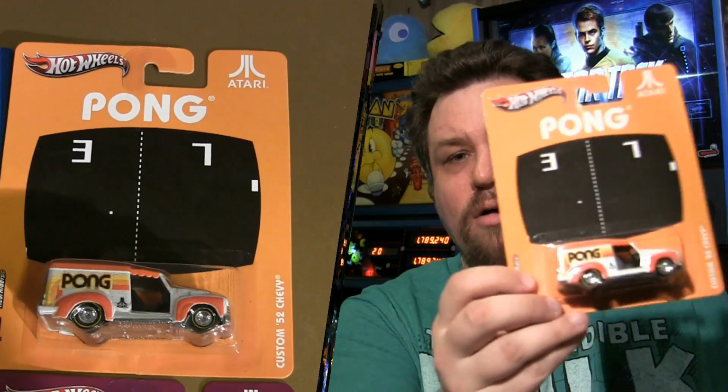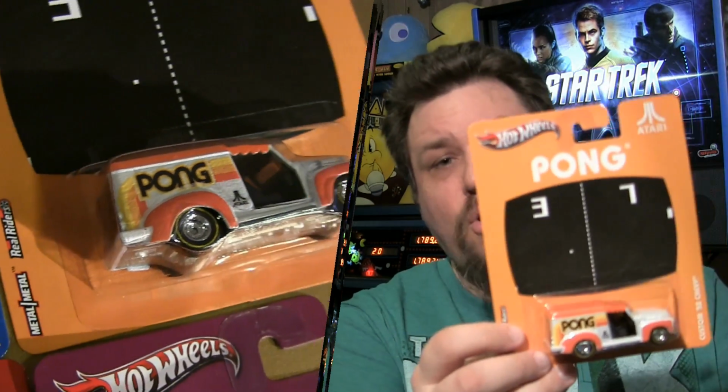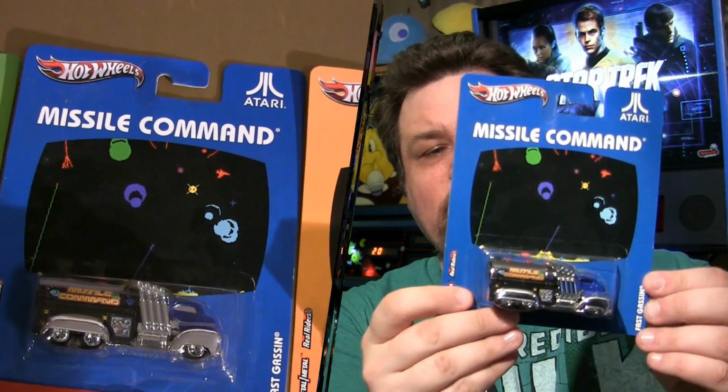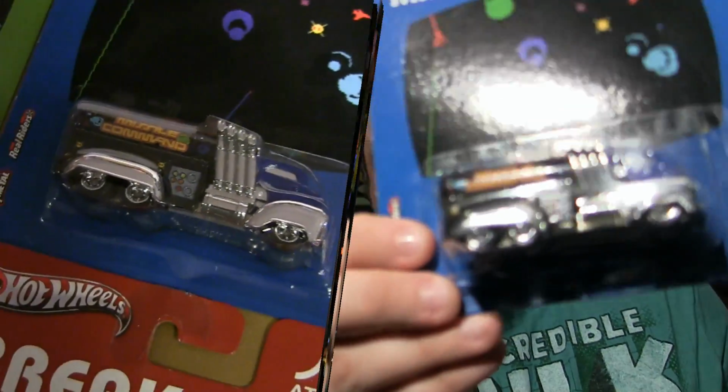And then we have Pong. Pong was never specifically an Atari 2600 game, unless you include Pong Sports, which was the Sears version of Video Olympics. So there's the Pong car that is a custom '52 Chevy. And then we have the Missile Command car, and this is a Fast Gassen, whatever that is. The thing's kind of crazy looking there.